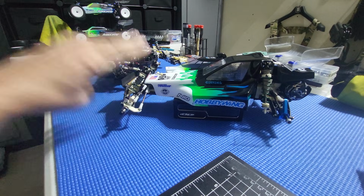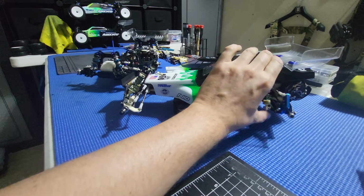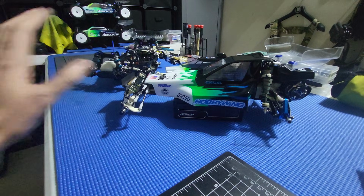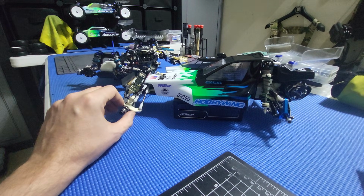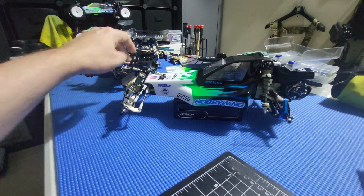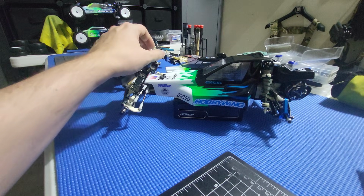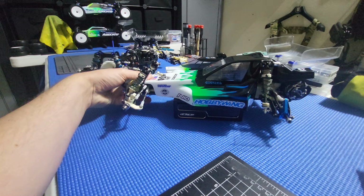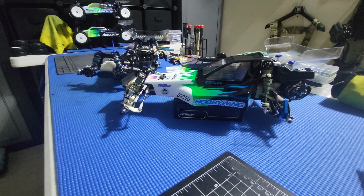And this is now the 5th race weekend. I've never had a ball cup pop off. In fact, I've never broke anything. I've just kind of refreshed this car a little bit, and that's been about it. I am going to change out the shock oil and refresh that, but that's about it. So the Fan RC graphite, I'm going to tell you, if you're looking for a vintage RC10 platform, is no doubt the way to go.